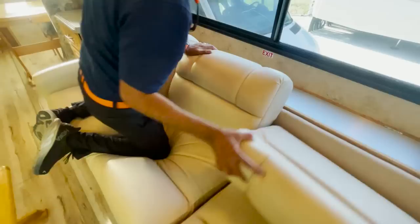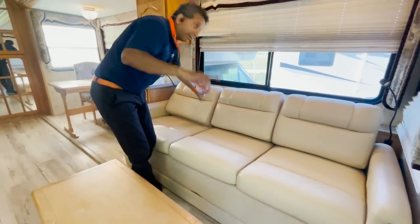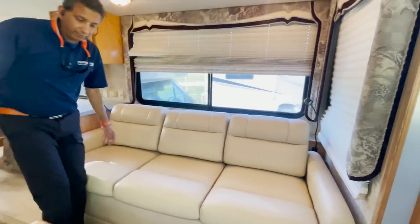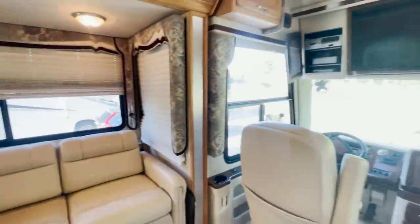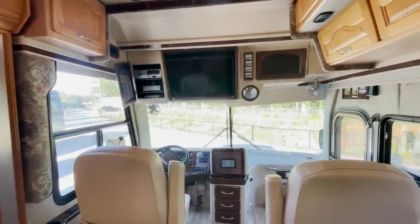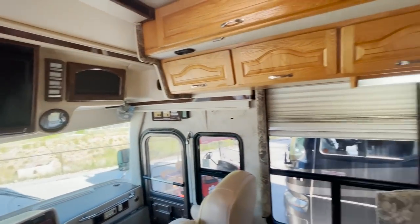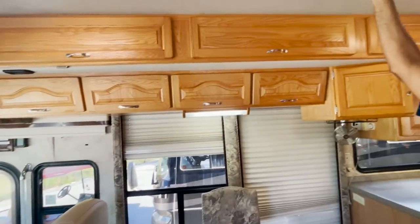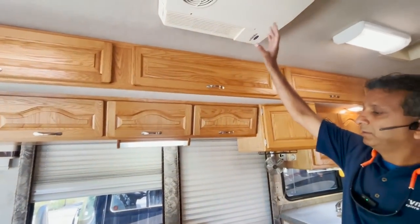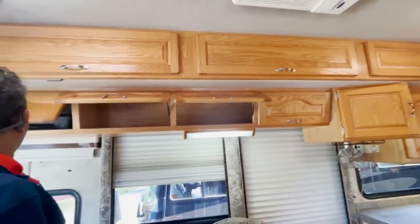We don't do too much in-depth audio video, but we will. It does have a smart TV in the front, Vizio. It's a smart TV. So we have one additional roof air conditioner up top, on top of the basement air conditioning. So this 40 Gold came with more features and punches.